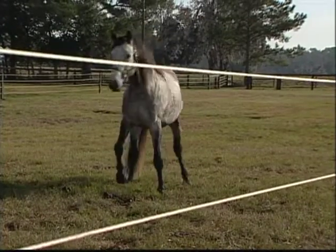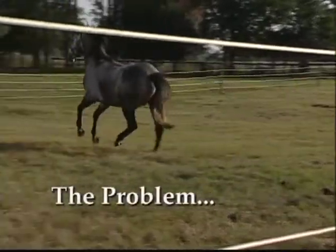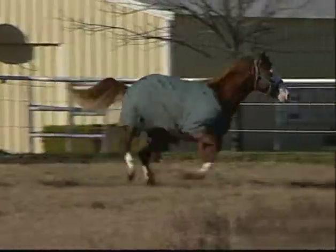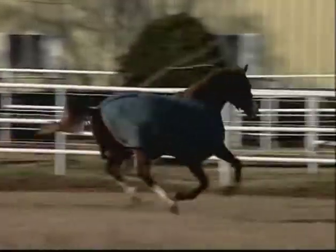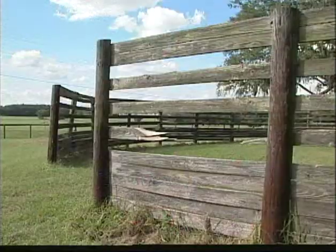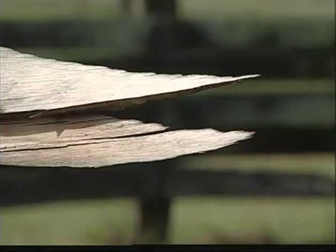A horse is like an accident waiting to happen. I've seen a horse that ran into a fence and basically caved in its skull. I've seen a horse that in a thunderstorm ran into a fence and the board broke and drove the board into the stomach of the horse.